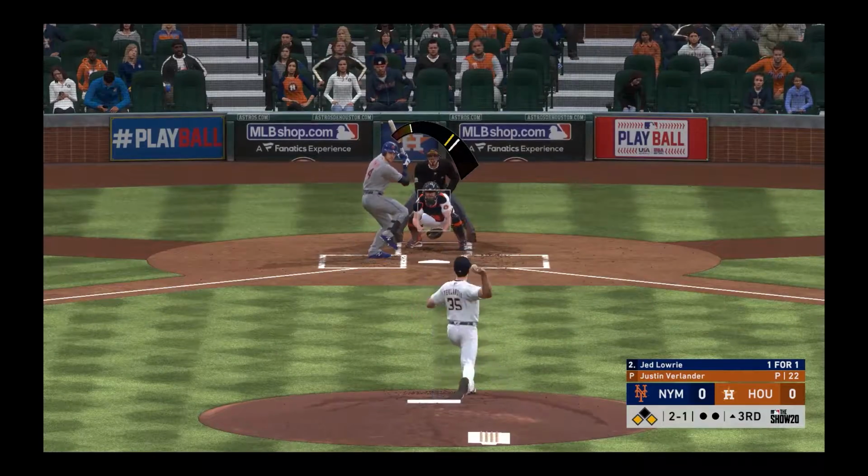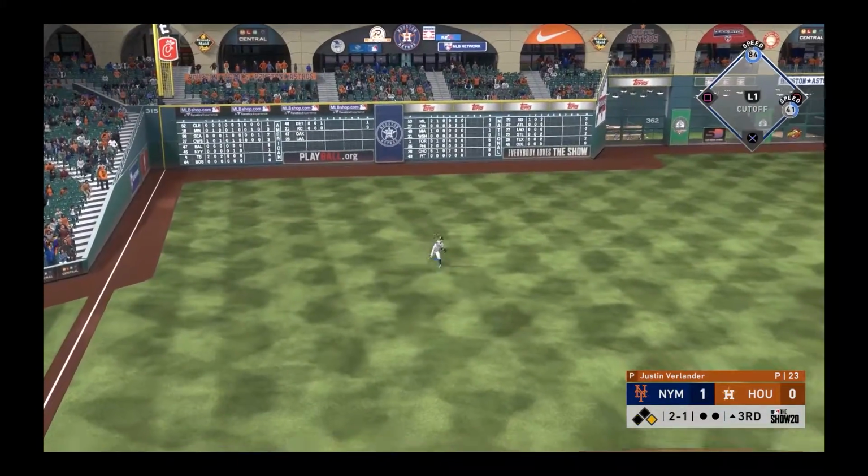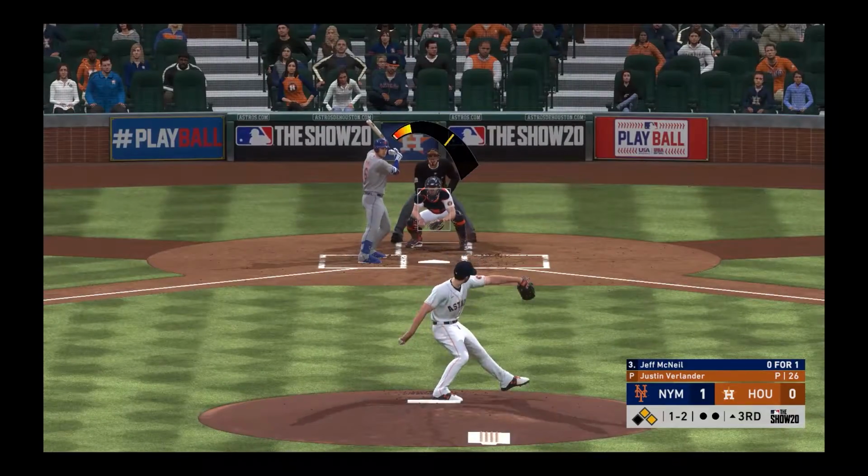That'll bring up the DH, McNeil. He's got a 2-1 count. He lines that one towards Bregman. That skips up and over his glove, and the Mets are able to draw first blood in this game in the top of the third. They got a 1-0 lead.